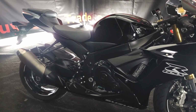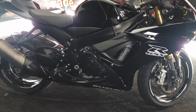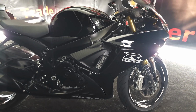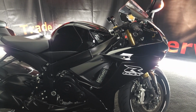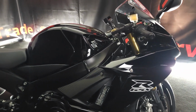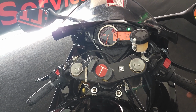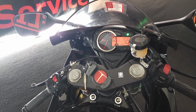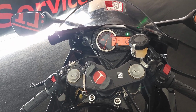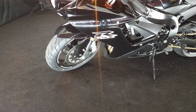But it's not just about straight-line speed. The GSX R750 is renowned for its exceptional handling capabilities. Built on a lightweight and rigid twin-spar aluminum frame, coupled with fully adjustable suspension components, this bike offers razor-sharp agility and precise cornering prowess. Suzuki's advanced chassis technology ensures that every input from the rider translates into sublime handling dynamics, allowing enthusiasts to push the limits with confidence.